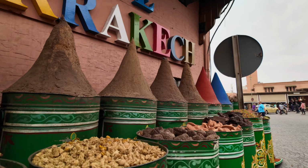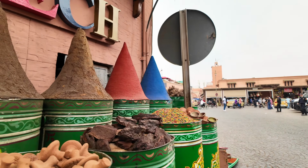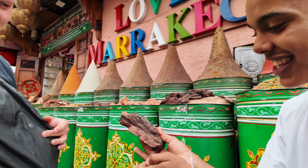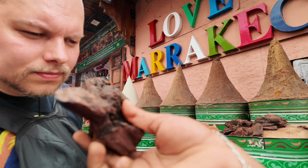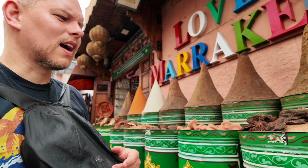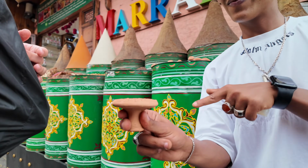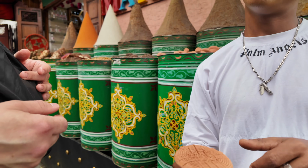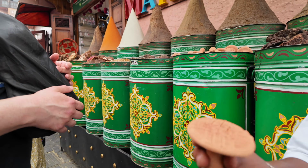We saw this cool looking spice shop and met this really friendly guy who went through some of the products with us. And to get a nice smell. Smell? You smell like... Oh wow, yeah. This is also touch. Can you guess? Is it for rubbing your feet, like getting dead skin off? Perfect. Yeah? Pumice stone, for scrubbing your feet.